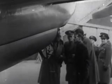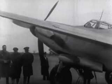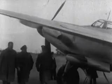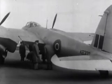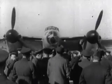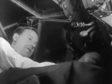Unique in construction as well as material, the Mosquito is assembled in two pieces. The halves are then joined to make the body complete. This plane requires half the man-hours needed for a similar plane of metal. It mounts 4 cannon and 4 machine guns. Test pilot de Havilland sets his controls ready for the takeoff.